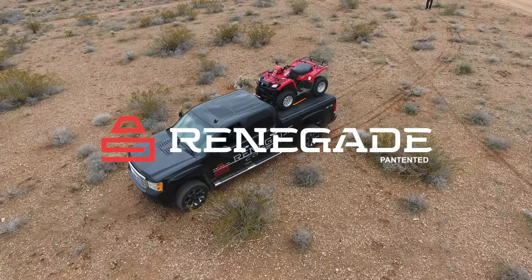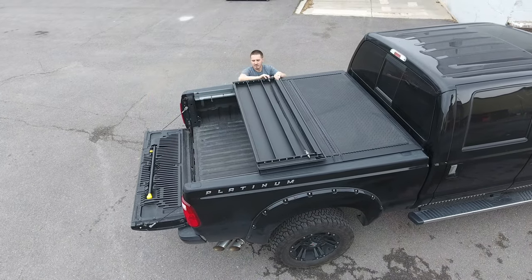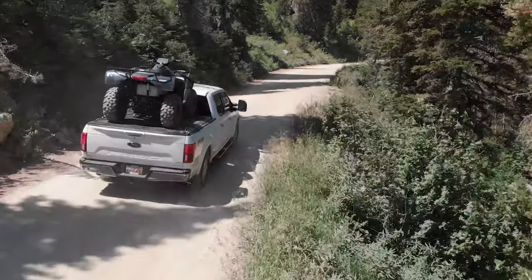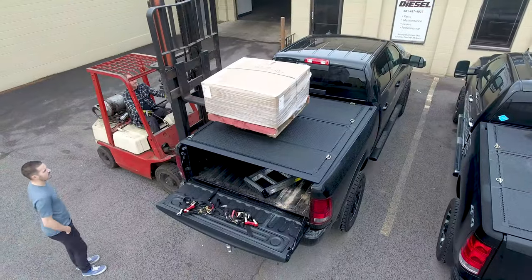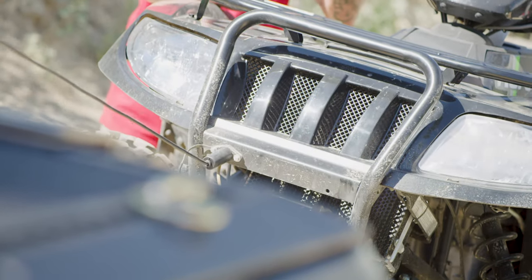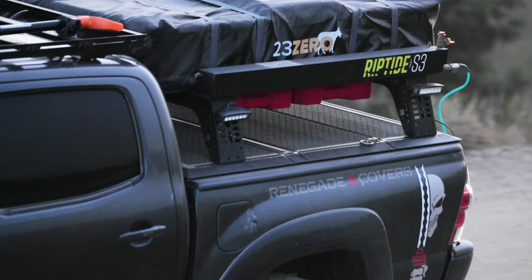Renegade Bed Cover is a highly modular, heavy-duty tonneau cover for your truck with top in-class security and functionality. All Renegade covers boast a carrying capacity of up to 2,000 pounds. That's right, haul up to 1 ton on top of this bed cover. Maximize real estate on top of the truck bed.